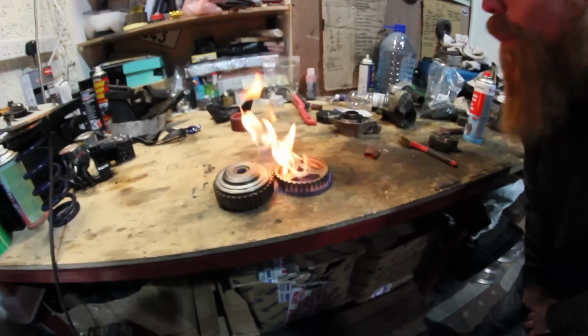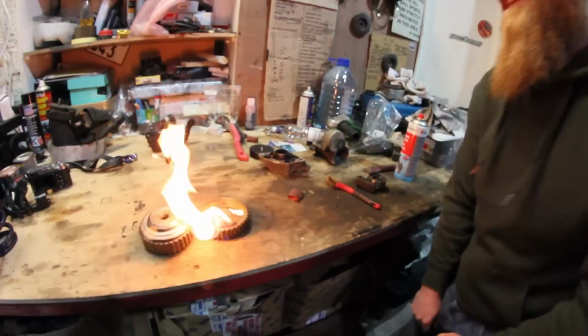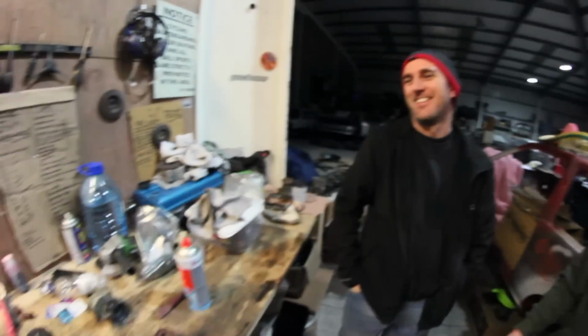Christ. How did your beard not go on fire? Because that has a preservation act, 1972. Take off your hat for a sec. Again. Yeah, everything again. Burnt to a crisp.